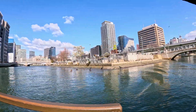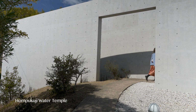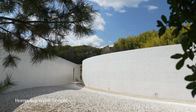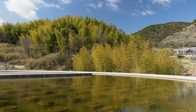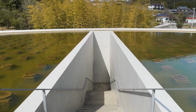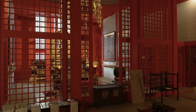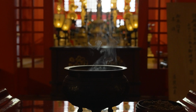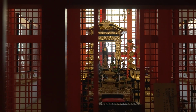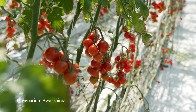If you're a fan of architecture, you might be familiar with Tadao Ando. He's known for his minimalist and modern style and has a number of famous works in Japan and around the world. He was actually born in Osaka. Woo, Kansai! So you can find many of his works around here, including this water temple on Awaji Island called Hompukuji. The structure plays with light and shadow and gives a unique sensorial experience. If you visit in summer, you'll find water lilies and lotus flowers in the pool.